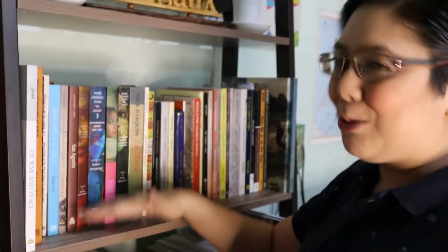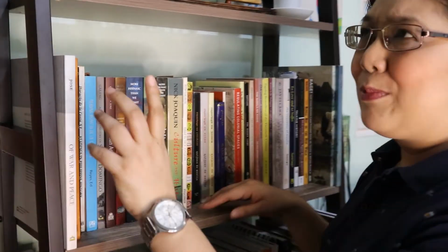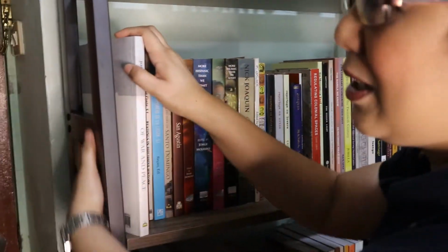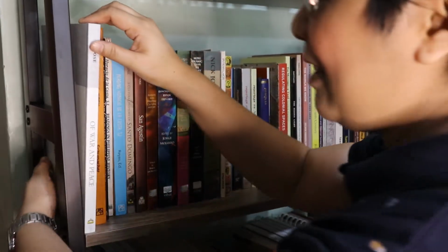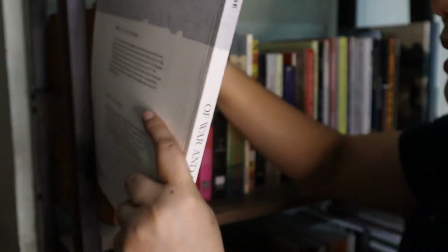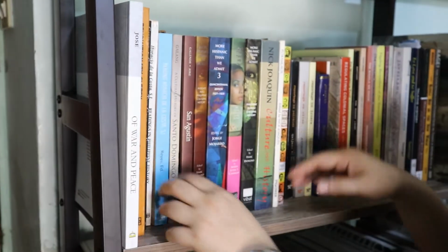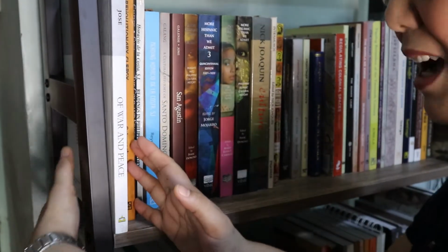Alright, so let's see what the books are on the first shelf. Obviously it's all Philippine books, all about history, culture, and the arts. For this type of bookshelf, because it is an open one, what I would suggest is that if you have coffee table books or big books like this, you can place them on the edges so that they would not fall off. Because if it's a smaller book, the tendency is that it would slide out.